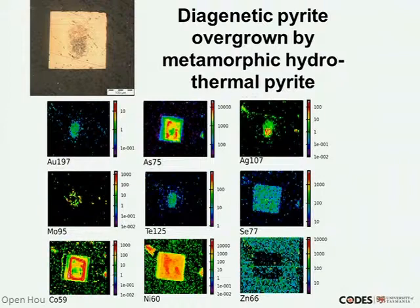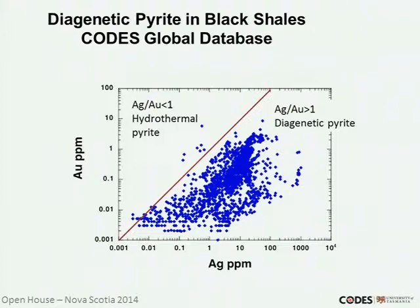And when we map that, you can see the gold is right in the core, in the diagenetic part, along with the silver and along with the molybdenum. There's no gold in the overgrowth metamorphic pyrite, but there's plenty of nickel and arsenic, which is typical of those overgrowth metamorphic pyrites.